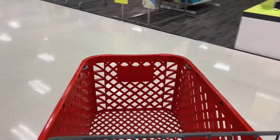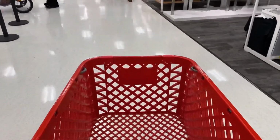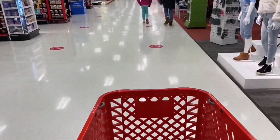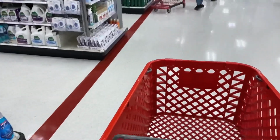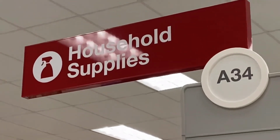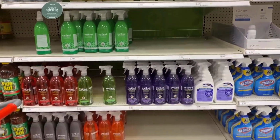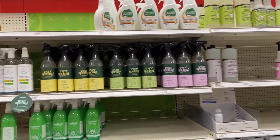So you're going to go ahead and grab your buggy or cart, whatever you call it, and head to the household supplies area in Target. And here we are, the household supplies section. As you see here, you have a variety of options to choose from. A lot of things are gone. That's mostly where the Lysol are.